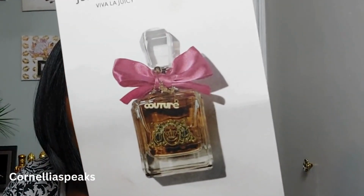I know Juicy Couture has been around for a minute, and this is the Viva La Juicy one. So, I love this. Yes. Grab it. It's worth it.